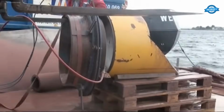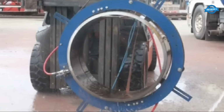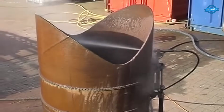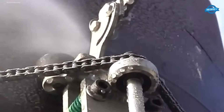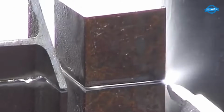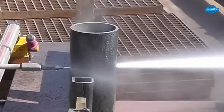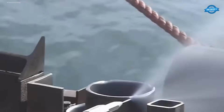The nozzle is mounted on a CNC-controlled multi-axis arm, allowing for precise 2D and 3D shaping. Offline programming is used to define the cutting path, ensuring the precise execution of complex geometries. During operation, the cutting head follows the programmed contours to perform straight cuts, internal and external cuts, bevel cuts, and even pipe cutting.